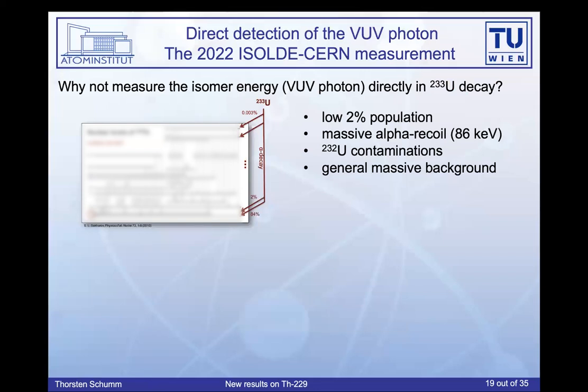But the problem is this is alpha decay. Alpha decay is a super violent process. In the alpha decay, a helium nucleus flies out with 5 MeV energy, and for momentum conservation, the remaining daughter nucleus of thorium-229 gets an 86 keV recoil kick. So this thing is freshly born in its excited state and has a hell of a lot of kinetic energy. It's very difficult to do experiments with this.